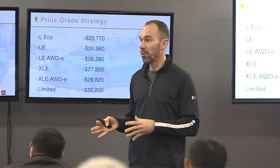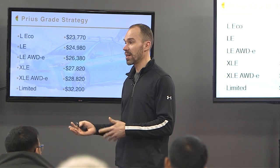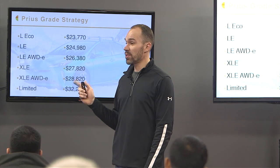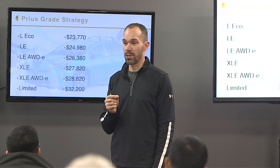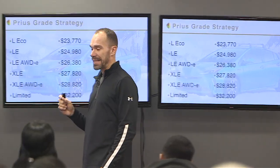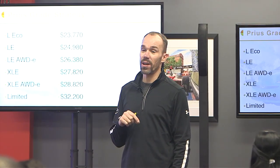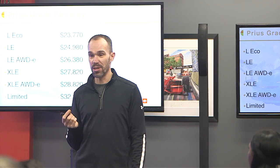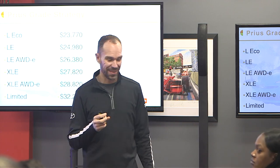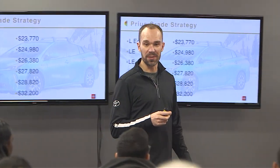Now the 19 Prius is technically a refresh. So it's got a different front end, different headlights and taillights, different interior features, and it doesn't hit your showrooms until March. All right, so I know the video said coming in January. Yeah, the front wheel drive models will show up this month. No, the hybrid RAVs will be in March. So we're still going to be selling 18 Priuses in March of 19. Well, unless you sell out of them before then.